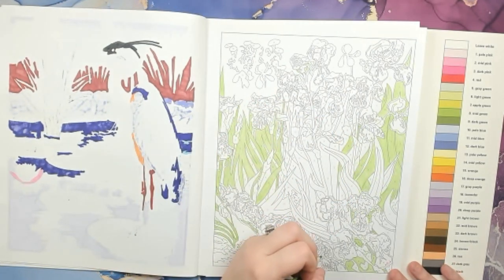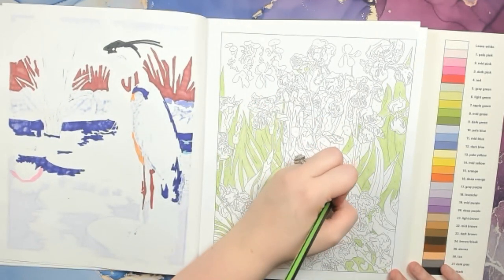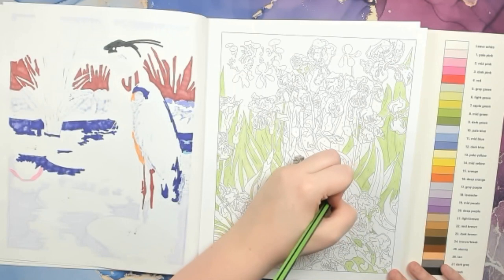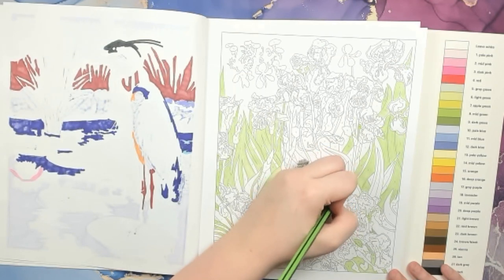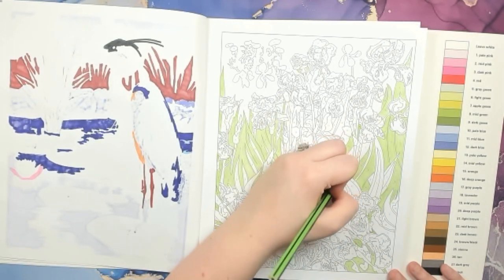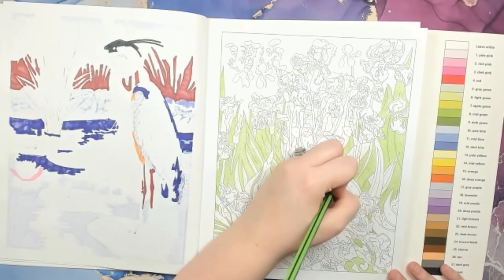I'm not sure what type of flowers these are going to be, though. Maybe a... I'm thinking. Well, maybe a water lily? Or a tulip? I wonder if they say. I didn't really look in the back. I probably should when I'm done.